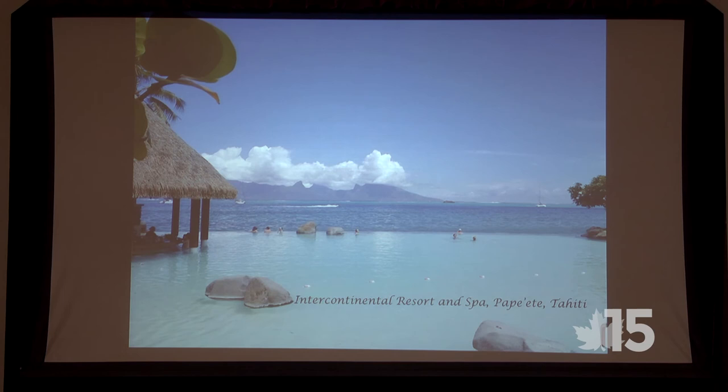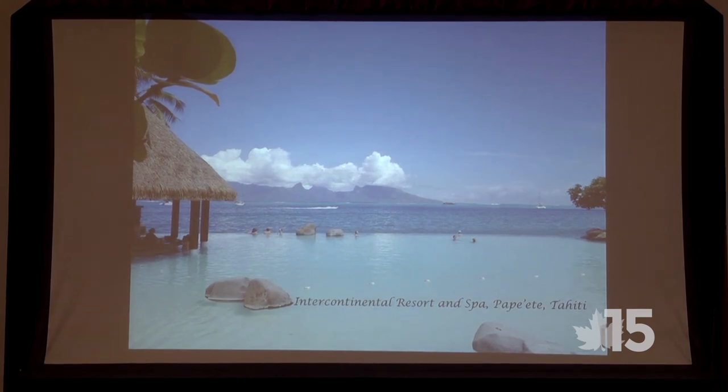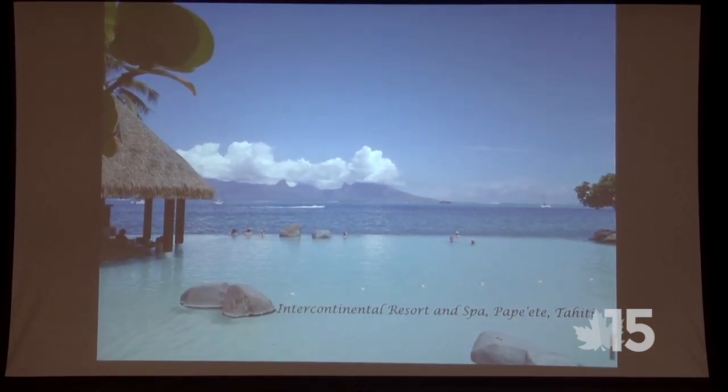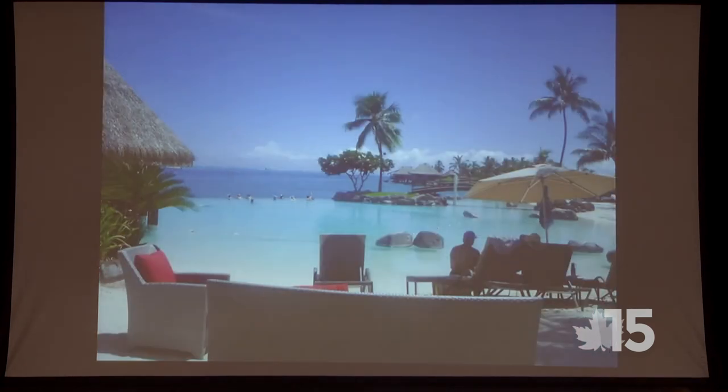All right, that was our first stop. When we arrived in Papeete, the capital of Tahiti, we spent the first night overnight in a hotel. And this was the Intercontinental Resort and Spa. That's their infinity pool, and that is the island of Moorea off in the distance. So that was our first view. And I'll tell you, swimming in that pool washes away jet lag really well. And another view of the pool in the lounge area.